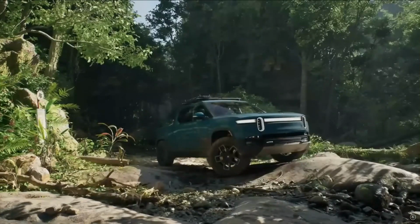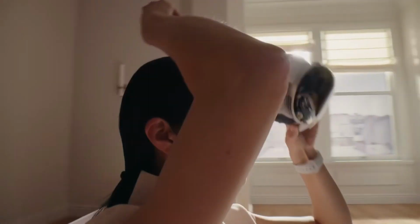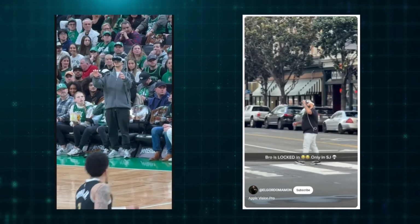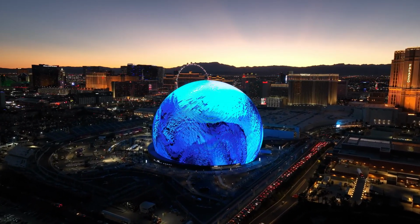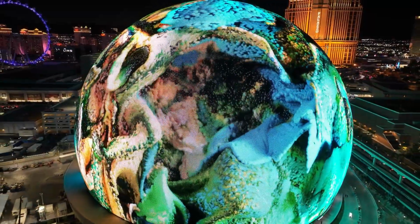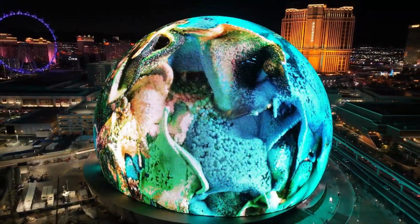Today, computer graphics continue to advance rapidly. The recent release of Apple's Vision Pro hopes to bring us one step closer to fully immersive digital environments. The Las Vegas Sphere has also captivated the public's attention by using an enormous 16K display to showcase art both inside and outside the dome.